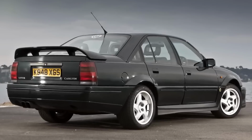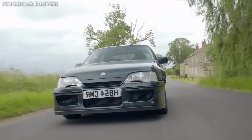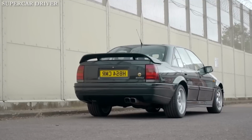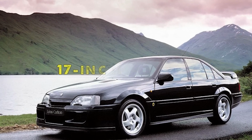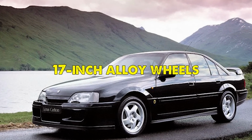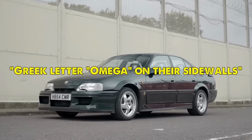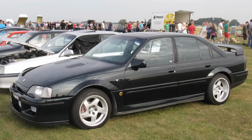The exterior design told the story of the car's performance without shouting it. The standard Omega's clean lines were enhanced with a more aggressive front bumper, functional side skirts, and a rear spoiler. The car rode on unique 17-inch alloy wheels wrapped in specially designed tires that bore the Greek letter Omega on their sidewalls, a subtle but distinctive touch that highlighted the car's special nature.